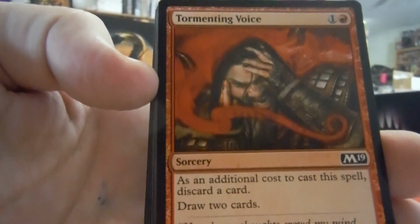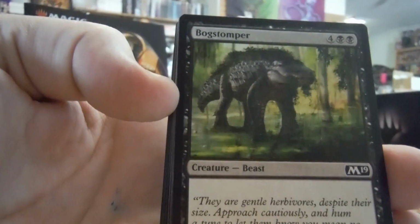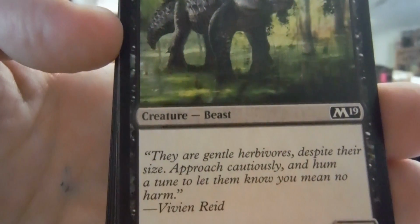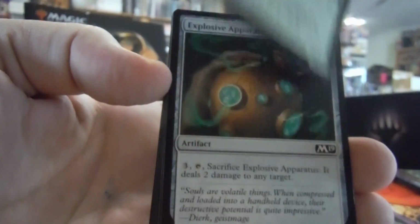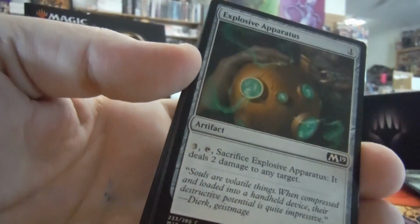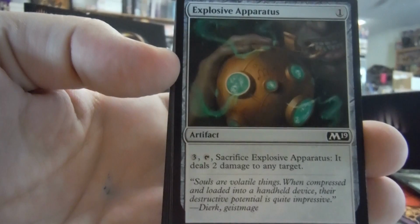Tormenting Voice. He looks tormented by that voice. Another reprint. Bog Stomper. Dang. You get caught in the bog, you're gonna get stomped by this guy for sure. Look at that beast. Wow. Common. Greenwood Sentinel. Solid card. It's a good old-fashioned bear. You'll notice the effects on a lot of these are just very simple, easy for gameplay, nothing super complicated.